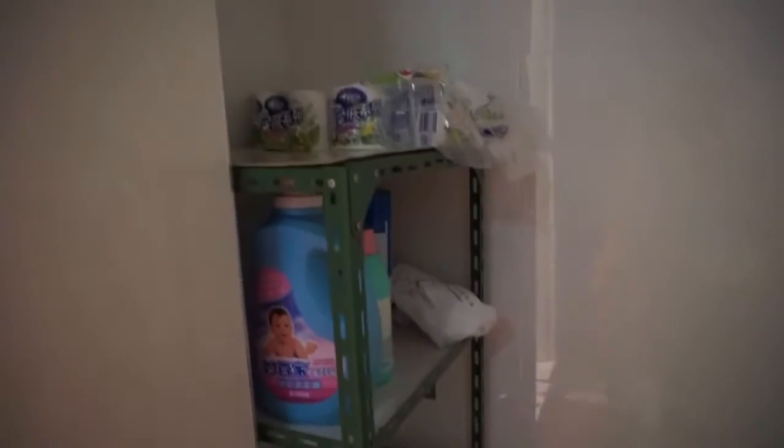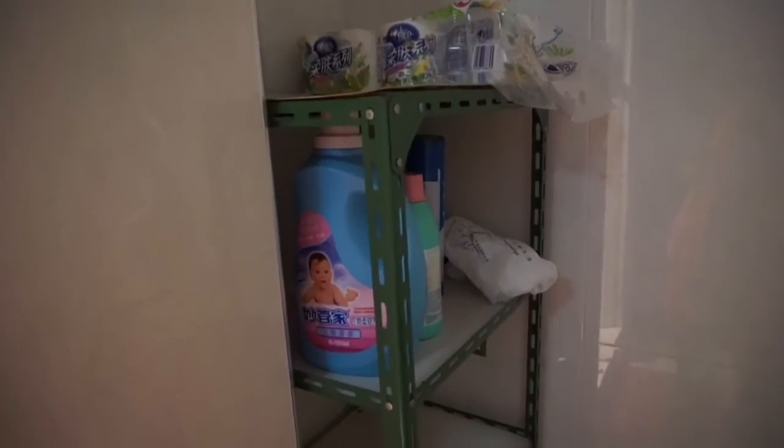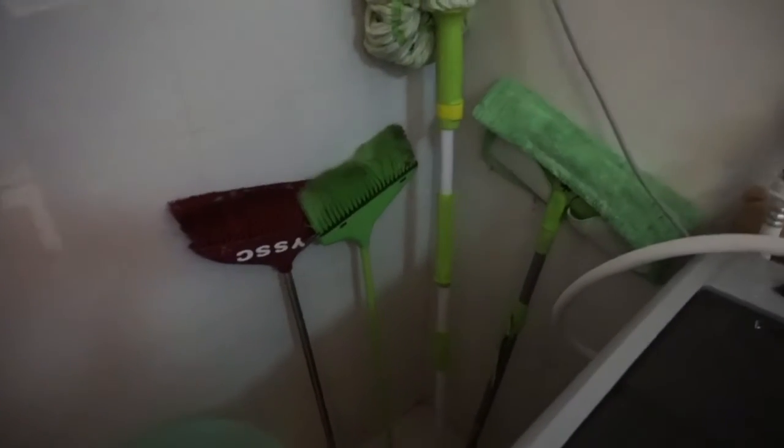Over here I have a rack where I put my toilet paper and cleaning supplies, and any excess groceries that don't fit on top of the refrigerator or in the refrigerator I put over here. I also have some cleaning supplies, my mop, a couple of brooms.